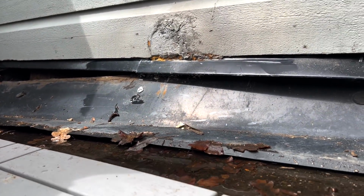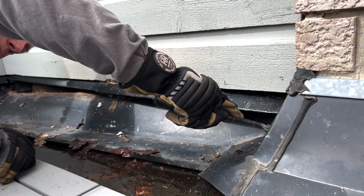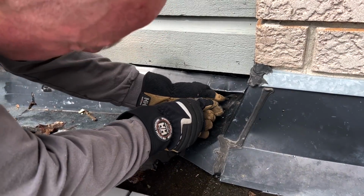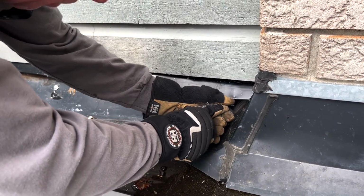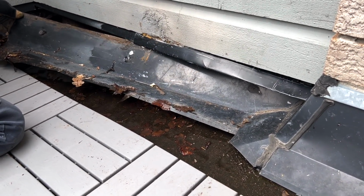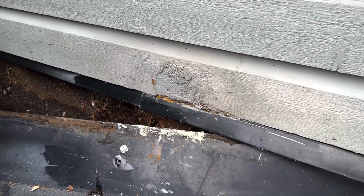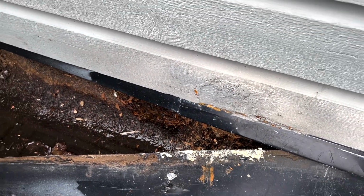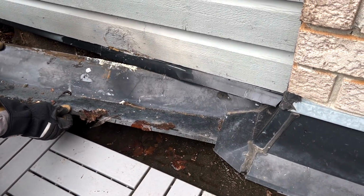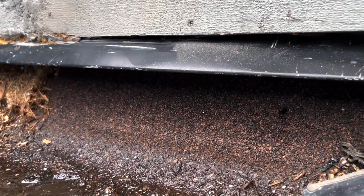Okay, making progress. Now we need to detach this flash in here. So we're at the bottom of a nest here. You can see the nesting material spilling out. All right, step one.